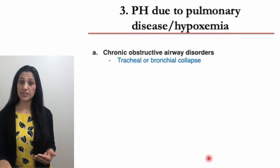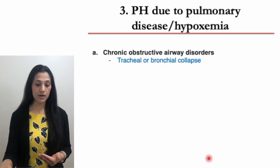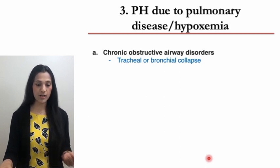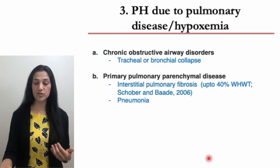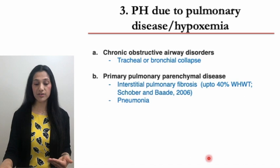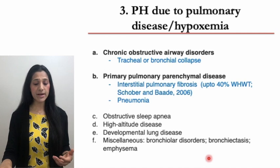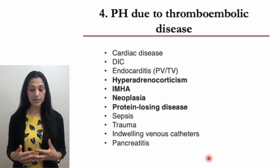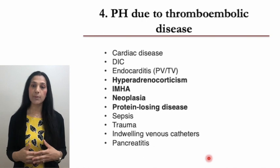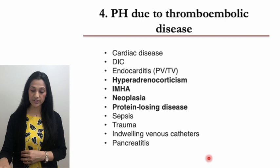Similarly, any pulmonary disease can result in PH, but some of the common conditions that we see in practice are chronic obstructive airway disease because of tracheal or bronchial collapse, or primary pulmonary parenchymal disease such as interstitial pulmonary fibrosis in West Highland white terriers, and pneumonia. And then there are some other causes that are more common in human medicine, but we also see in canine medicine as well. Here is the list of diseases that can predispose our patients to a thromboembolic condition. Most important in dogs are hyperadrenocorticism, immune-mediated hemolytic anemia, neoplasia, and protein-losing diseases.